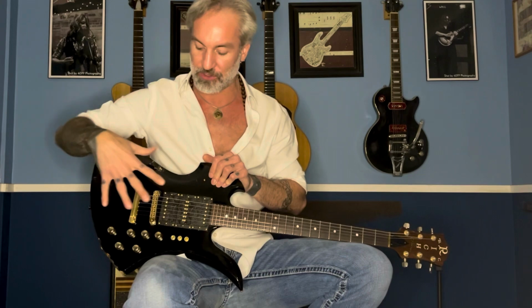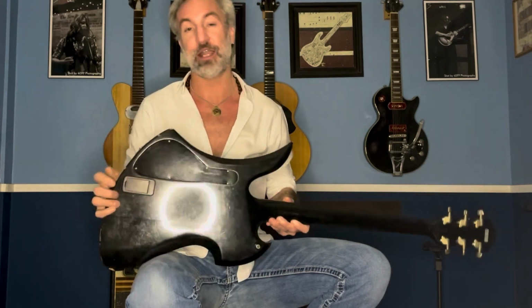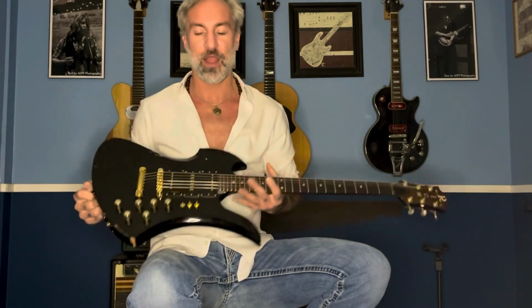And that allowed me to use all of the existing electronics control holes and not have to drill or put in a dummy pot or anything. The only change that I really did to this physically was I added a battery pack. I love this thing.